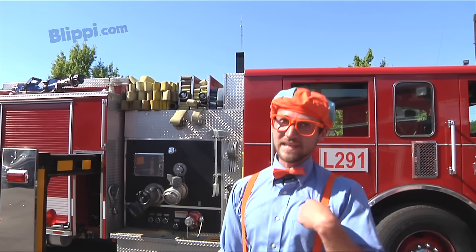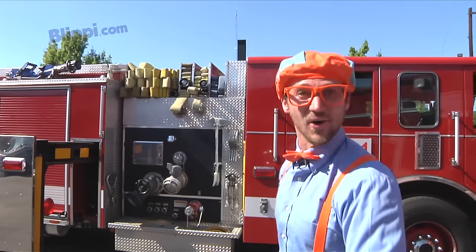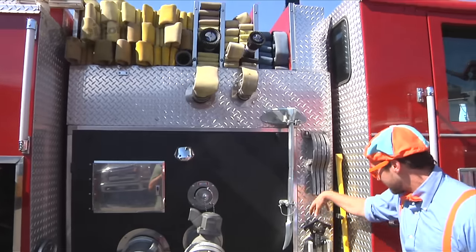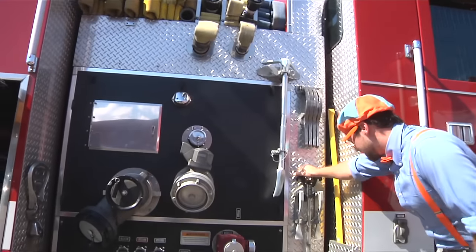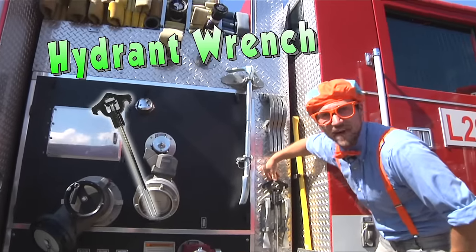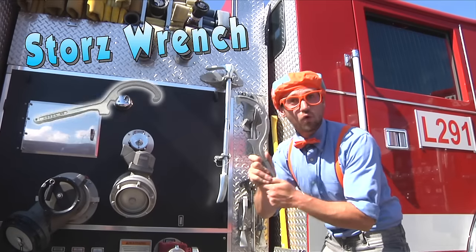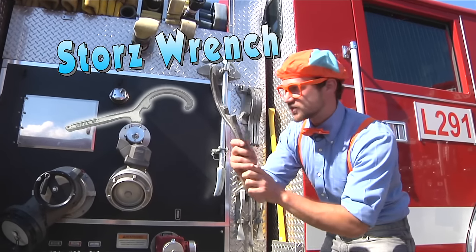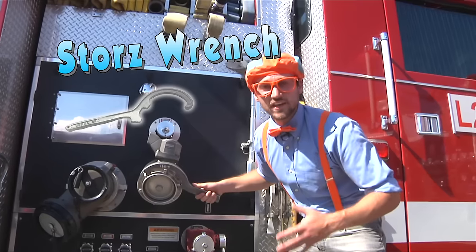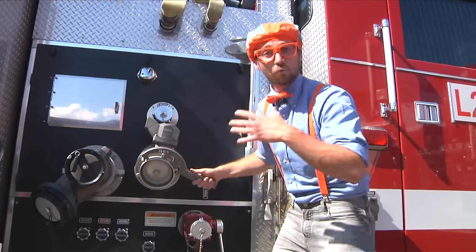Now it's about time for me to show you some of the tools and gadgets on a fire truck. Let's go. Whoa! Look, this right here, this is a hydrant wrench. You use this to open up the fire hydrant. And then this is the stores wrench. You use the stores wrench on the inlets of the fire truck, so then you can connect the hose to the fire truck and provide the fire truck with water.